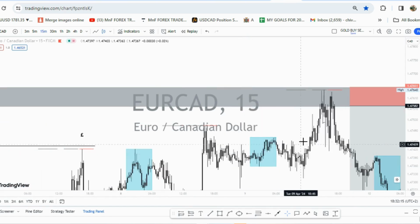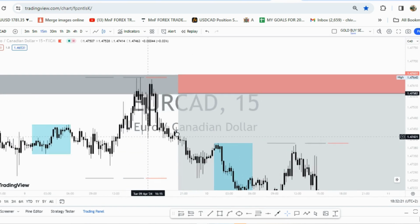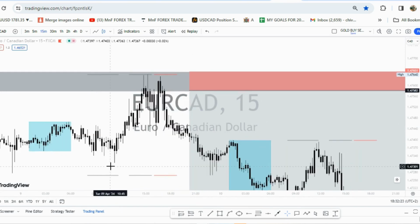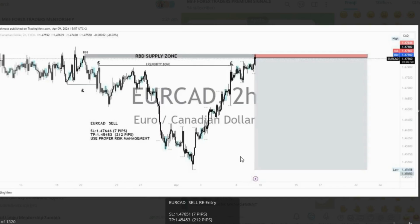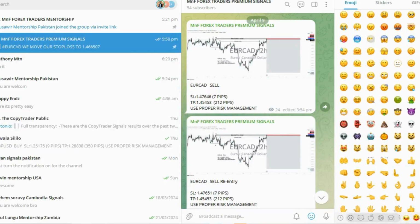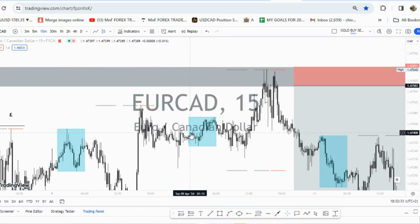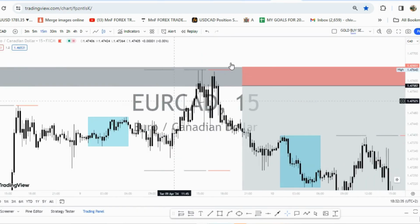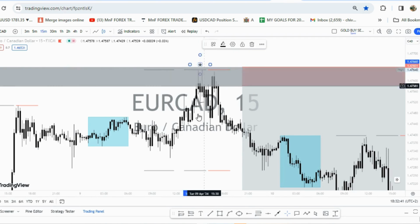Of course, it was like a 7 pip stop loss, and then later on I saw the market going back after this. I was like, okay, this is an opportunity to enter again in this particular trade. Why did I send a re-entry right here? You can see it says re-entry. Because I had the confidence in my setup. I know that this is going to happen sometimes. This is what we call a double confirmatory entry, where the market comes into this level right here, and then goes back to that same level.